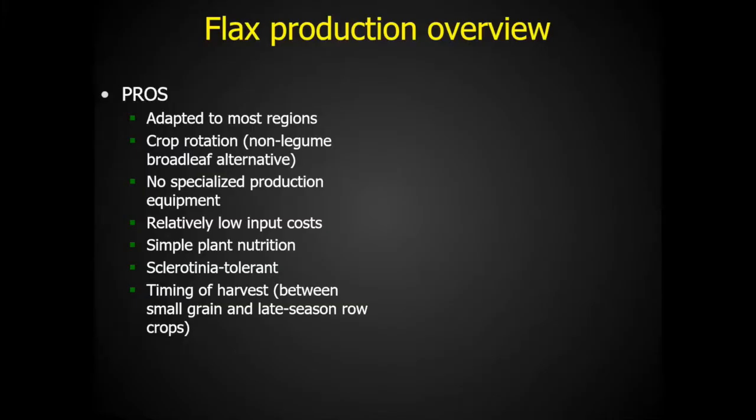So I thought it'd be appropriate just to give an overview of flax production. That'll help tie in comments from Brian and Hans earlier, and then maybe we'll help tie in remarks from those speakers that follow. But I thought very simply, I'd just talk about some of the advantages of flax as part of the farm operation, and then certainly some challenges. So let's start with the pros.